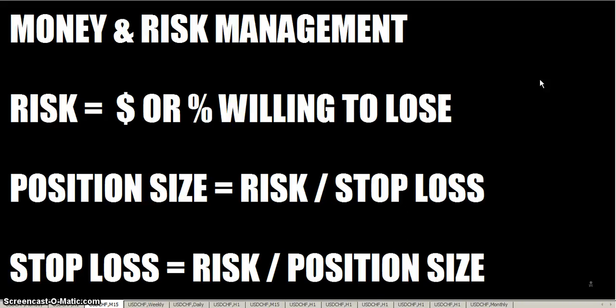Because if you want to be able to absorb a 100 pip swing, then you need to make your position size such that you can absorb that 100 pip swing and not get stopped out. It's just that simple. There's no other way around it. There's no magic.